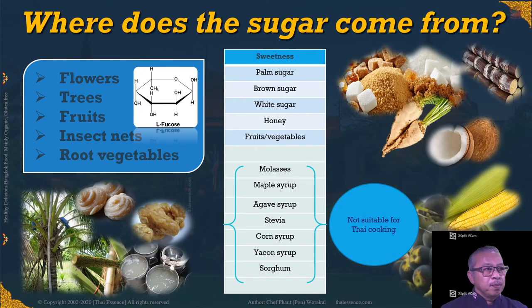Where does sugar come from? Sugar comes from many places: from flowers, from trees, from fruit, from insect nectar, and from root vegetables. So it comes from every part. The insect nectar is pretty much honey. So the sweeteners are palm sugar, brown sugar, white sugar, honey, and fruit and vegetables. That is what we use in Thai cooking.